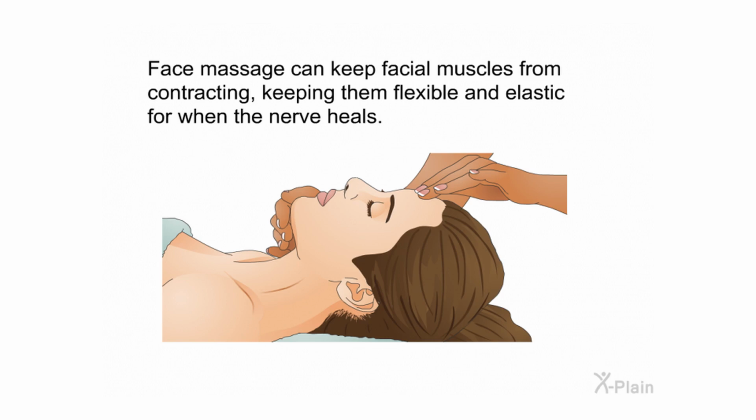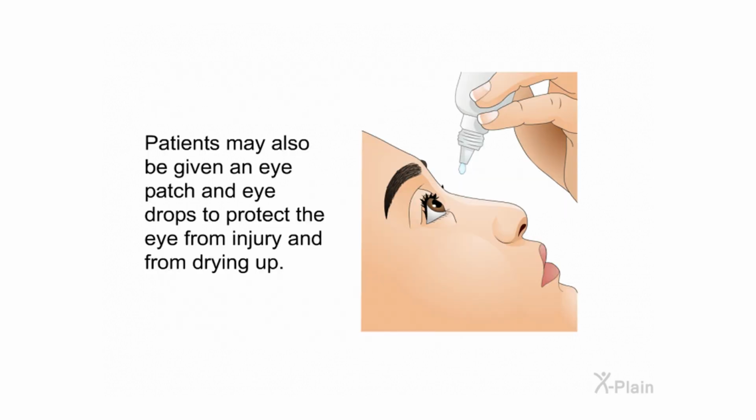Face massage can keep facial muscles from contracting, keeping them flexible and elastic for when the nerve heals. Patients may also be given an eye patch and eye drops to protect the eye from injury and from drying up.